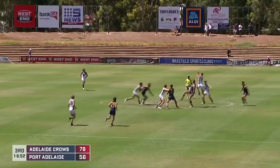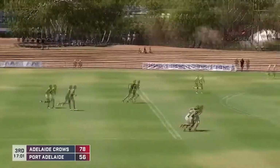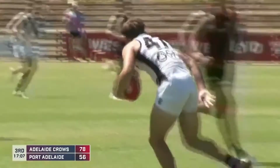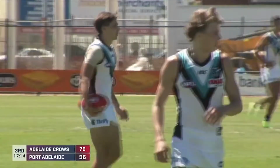So we've nearly gone 17 minutes, 25-minute quarters here today. We are playing the 6x6x6 rule. Connor Rosie, boys, is about to come back onto the ground, so that shoulder's no problems, which is great. And Port with another clearance inside 50 and another shot at goal, and it's going to be young Cox, who's just shown a bit in this game today.